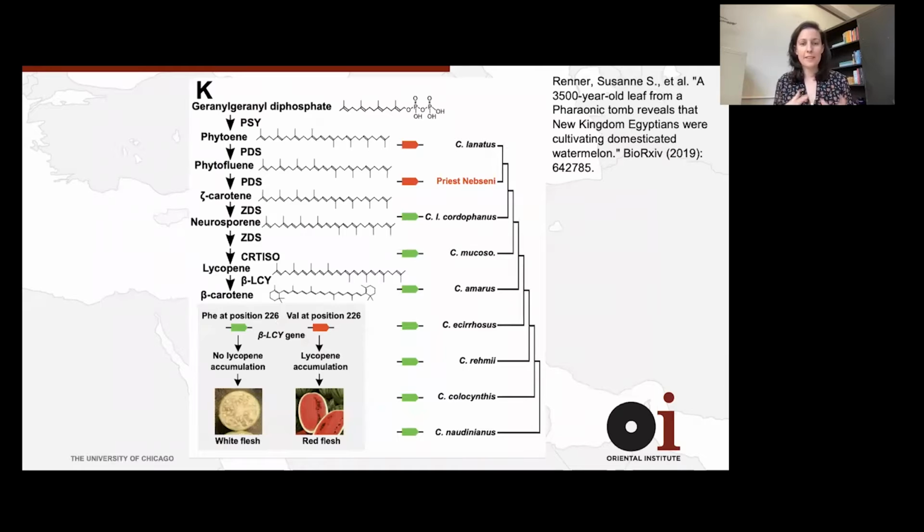One is that they found it had the gene responsible for making it red. So it would have been red like the watermelon we eat today. And keep in mind, this is over 3,000 years ago. It also had genes responsible for that sweeter taste. Essentially, it has a mutation that knocks out one of the proteins that makes it a little bit more bitter. So it would have been sweet like today's watermelon. So it's kind of cool that we could know what people were eating, or get an idea of what it might have tasted like over 3,000 years ago.